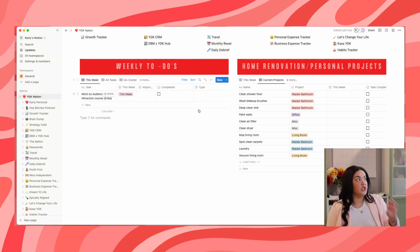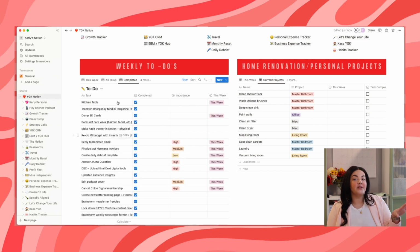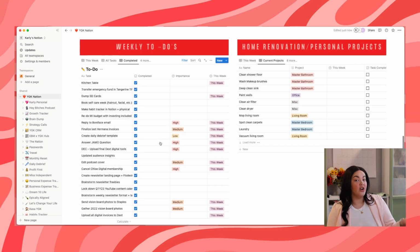On the home hub, I do like to have it as the this week view, so when I sit down on a Monday, I know what personal tasks I have to complete for this week. Anytime anything is done, I'll check it off into completed, and it'll go into the completed category, and I won't see it on my all tasks anymore.